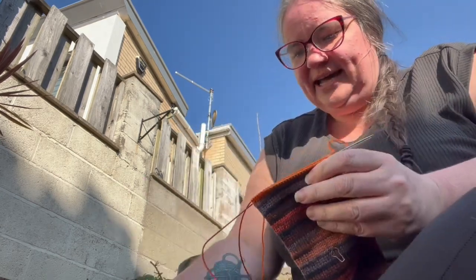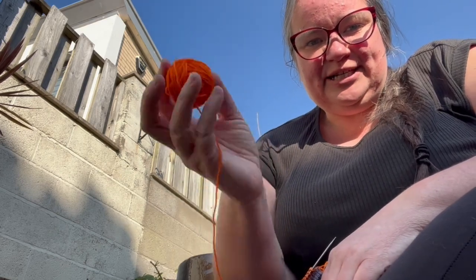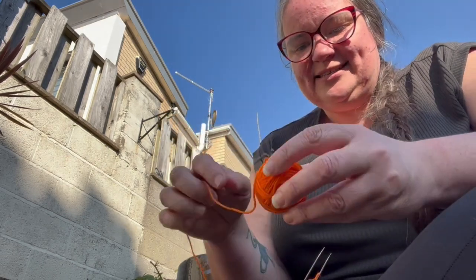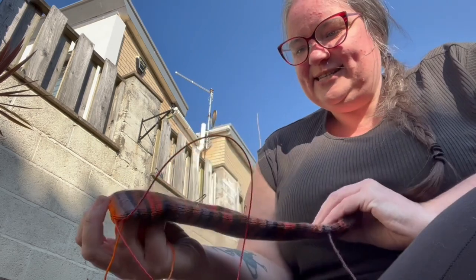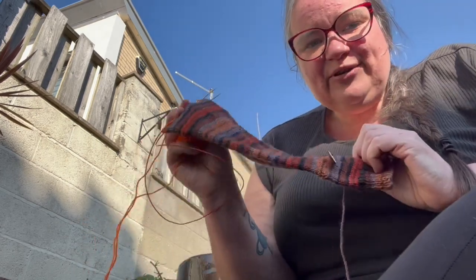And I've reached the toe, and I just remembered just in time that I had a plan to switch in this super bright orange mini, which was a lovely gift from Anne, who has the No Excuses Knitting podcast and is Spar Knits on Instagram. So I've just joined in the yarn and I've started my toe decrease, so this should be finished today, which is great, and then I can move on to second sock.